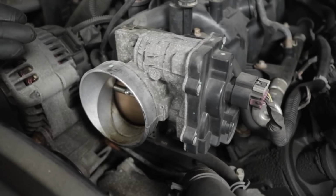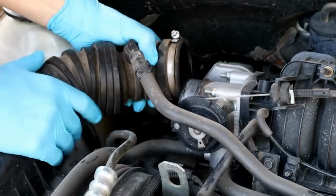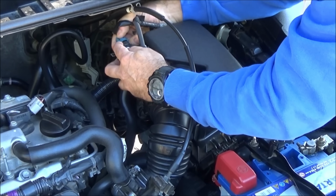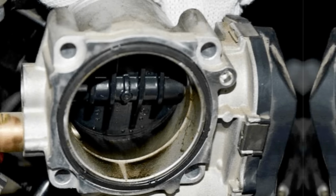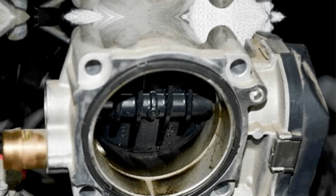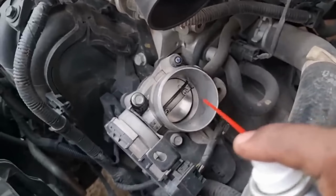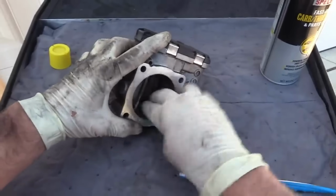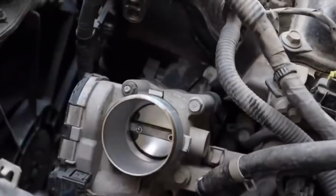To get started, locate the throttle body, which is typically connected to the air intake tube near the intake manifold. Disconnect the air intake hose and any electrical connectors, and you'll see the throttle plate inside. If you notice black carbon buildup or gunk around the plate or inner walls, it's time to clean it. Spray a throttle body cleaner directly onto the deposits and use a soft cloth or brush to gently clean the surfaces. Don't force the throttle plate open too aggressively. You want to avoid damaging any sensitive parts.